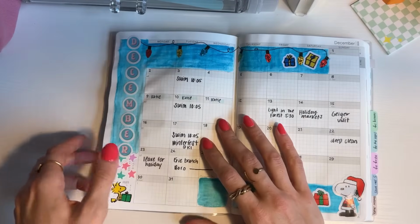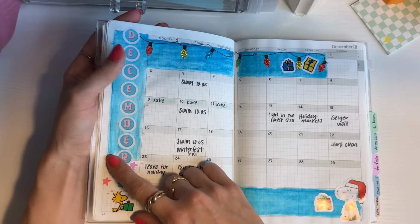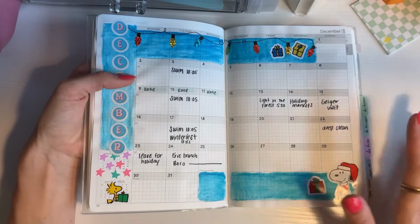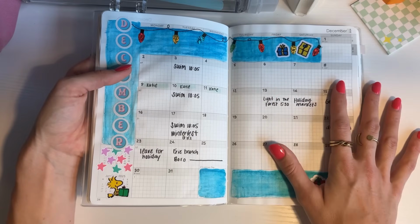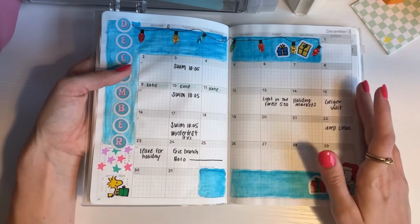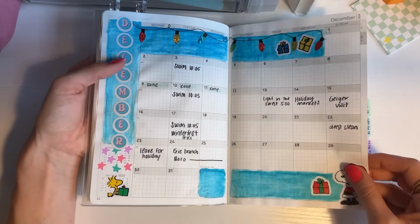I played with a format for December. I used some watercolor pencil, and I don't love it, but you know what? It was an experimental page, so that's fine. But this is going to just be used as a traditional write-everything-down page for what we have going on that month, and I just wanted to see what that would look like.